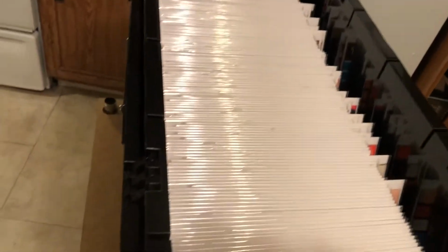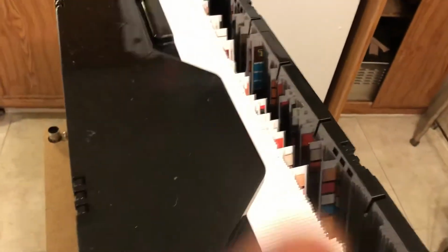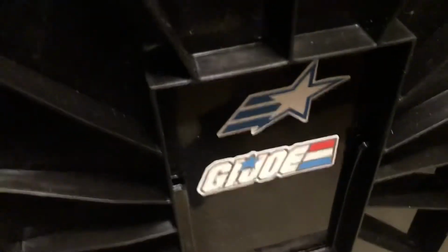I have lots of other comics. This is the only set that, it's really, I'm just glad I was able to save it and hopefully cherish it for many years to come. Well, I can never close this thing. Put some G.I. Joe stickers on there. Alright, that's it.